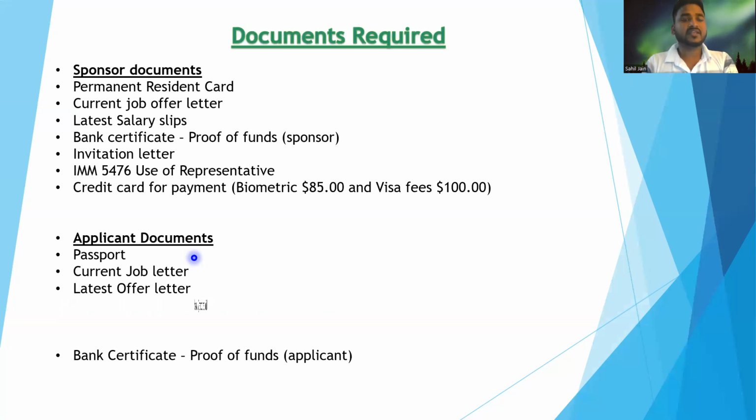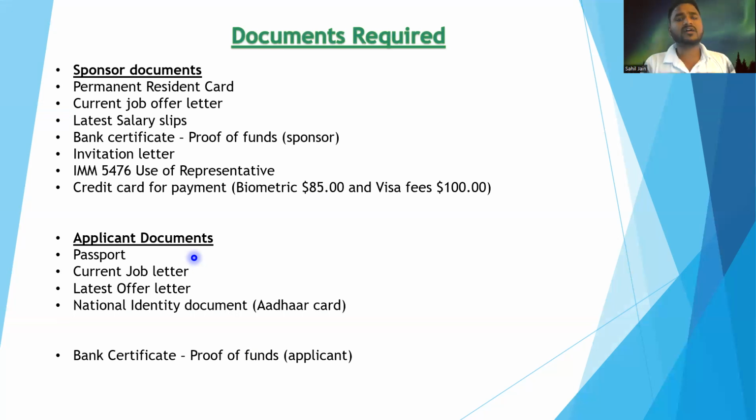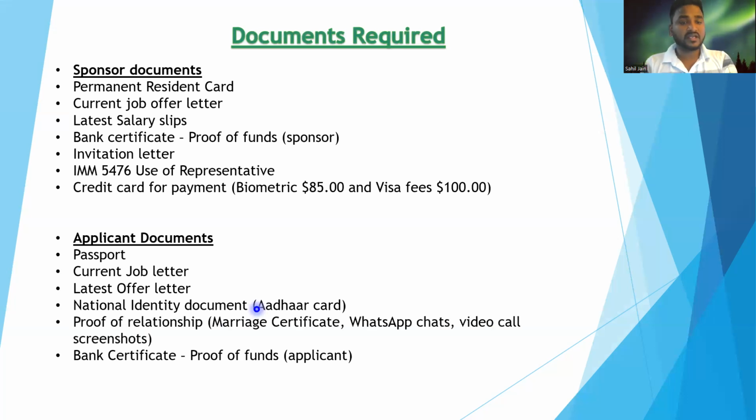It's the same thing. National identity document, which is the Aadhaar card. I have read that people were just submitting the passport because it's again a national document, but I preferred to provide another identity just to be on the safer side. So I provided her passport as well as her Aadhaar card, because there are two sections on the document list. So that's why. Okay, this is again, I felt, an important thing: proof of relationship.